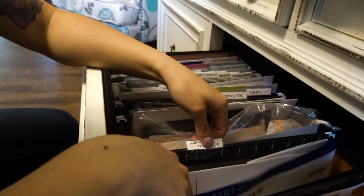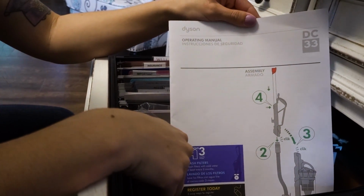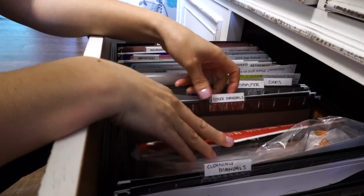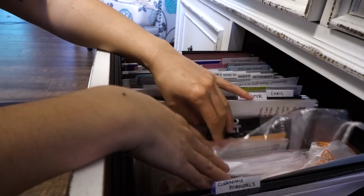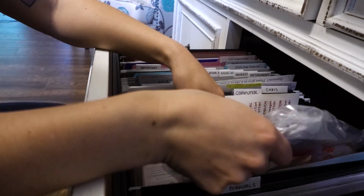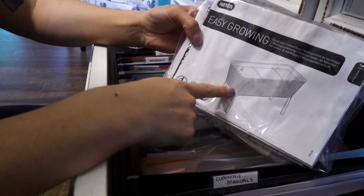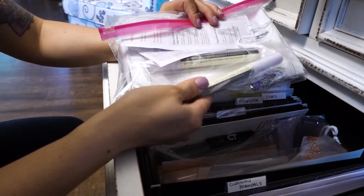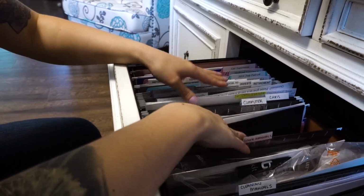I have cleaning manuals, so this is like for my vacuum, my Dyson vacuum. And then I have another category called other manuals. And in here I have like my manual for my hose reel and my manual for my flower pots out on my deck. It's just great to keep all the manuals in one spot. So anytime I need help with an appliance, I have the manual.